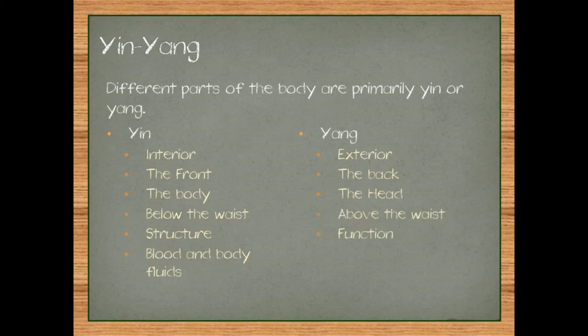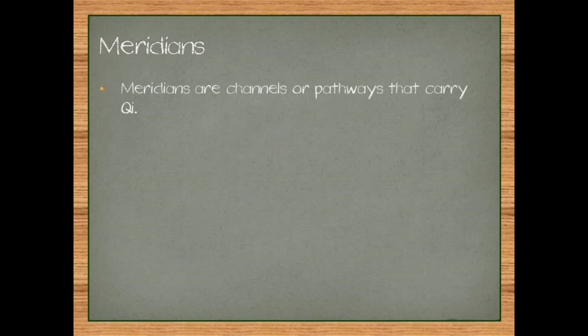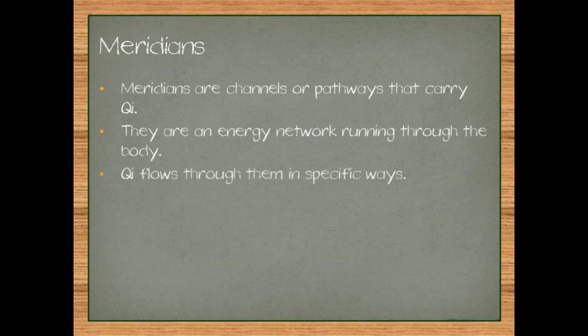The body contains a network of channels or pathways called meridians. We've already mentioned these briefly when talking about qi. Think of the meridians as an energy network running throughout the body. Qi flows through the body along these meridians in specific ways, though some qi flows outside the meridians as well.